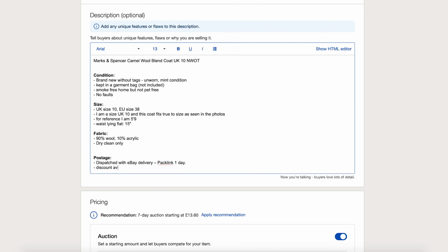Now, another thing you could add to the bottom of your description box, which isn't actually about the item itself, but more so about your service, and that could be postage details. So what postage method do you use? How long would it take you to package up the item? And do you offer combined shipping across multiple purchases?